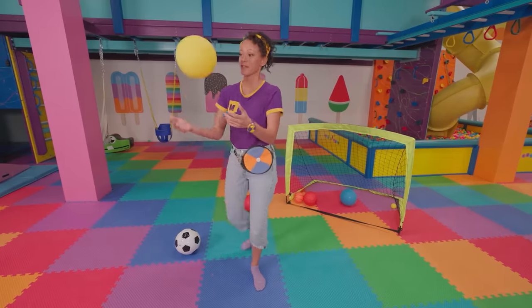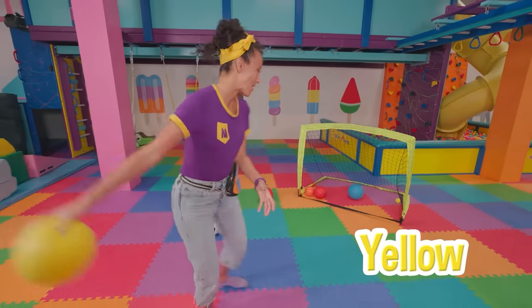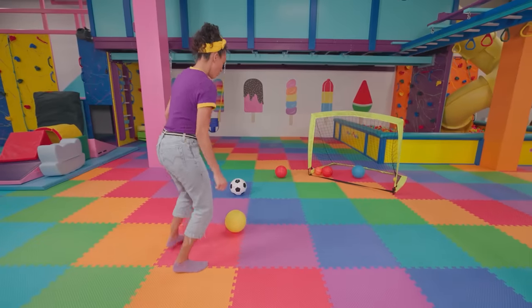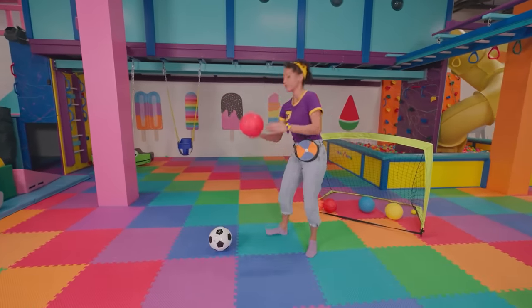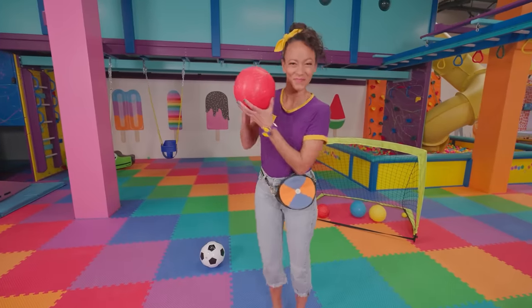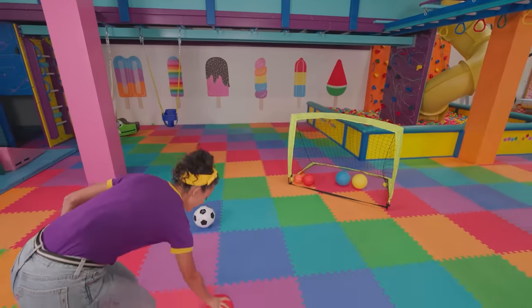And here's another really bouncy ball, and it's yellow. All right, 3, 2, 1. Goal! Do you know what this color is? Oh yeah, it's red. Okay.